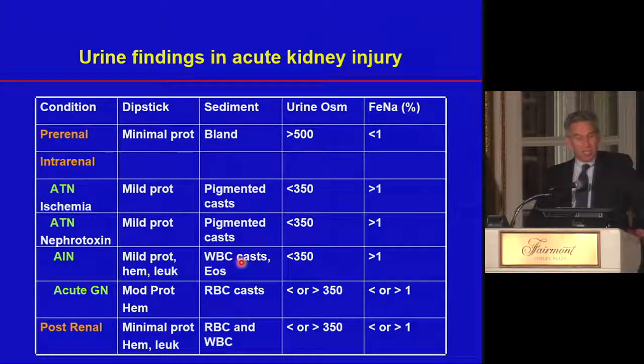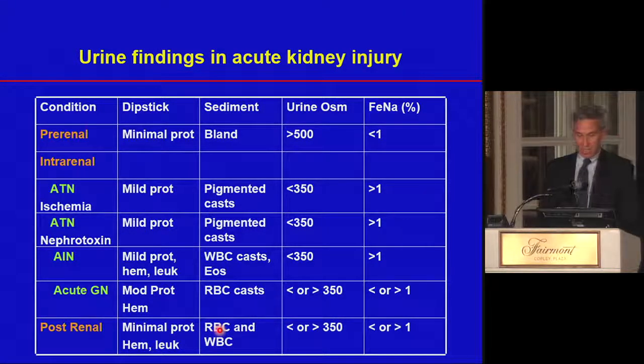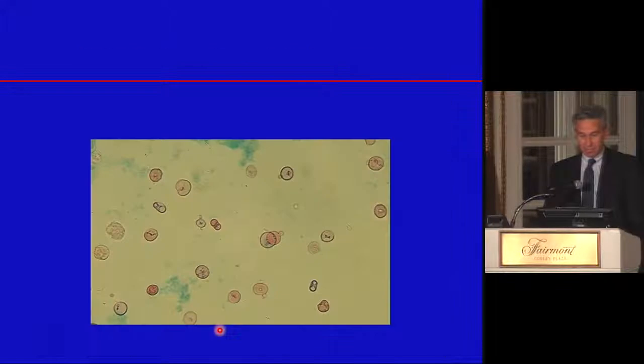But this is with the allergic AIN. There are some kinds of AIN where we don't see the white cell casts. We may only see a few white blood cells. So AIN is often a diagnosis that we make on the biopsy. For acute GN, we'd like to see a reasonable amount of proteinuria, some red blood cell casts, or acanthocytes. And for post-renal, it really depends at what stage we catch them after the obstruction.